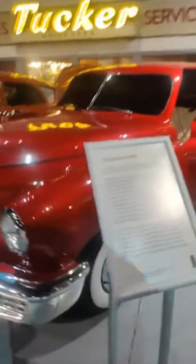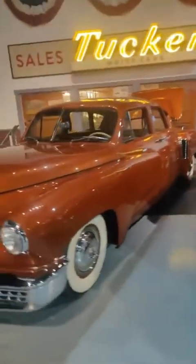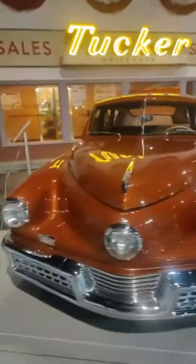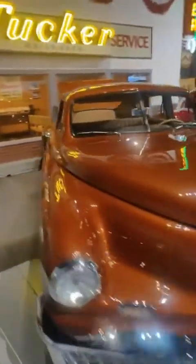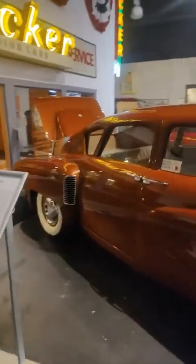This is a Tucker movie car. This was the car actually used in the movie. Pretty cool, huh? Look at this one. I mean, to see this many Tuckers in one place is a miracle in and of itself, man. It really is. These are very rare cars. I love the rears on them. I love the rear quarter panels. I love the taillights. Here's a 48 Tucker.